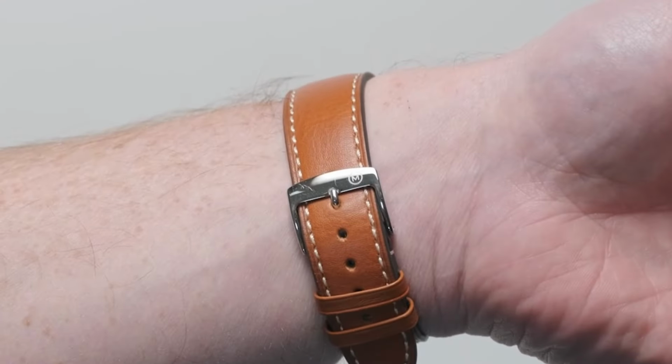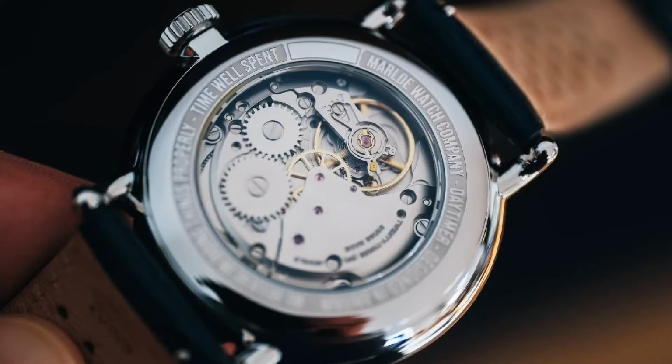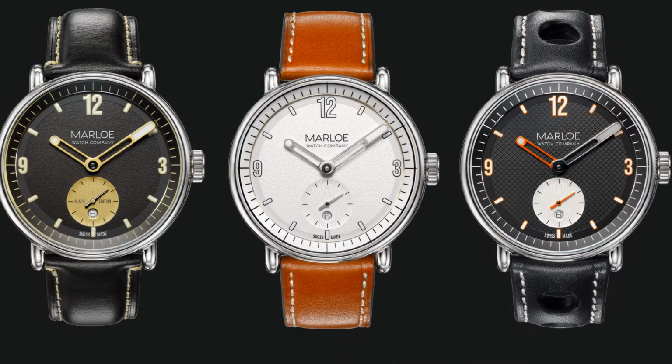Sellita SW2161 manual movement, which you can see beating away thanks to a fantastically well done exhibition caseback. When you combine that with a sub-sector second dial beating over the top of concentric circles breaking up the pebbled dial, with that tiny cutout date circle embedded within it. So many nice little touches here. While certainly not cheap, I think this watch looks a lot more expensive than it actually is.